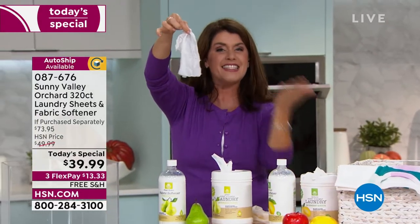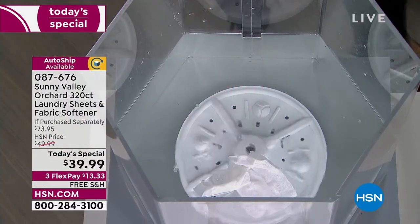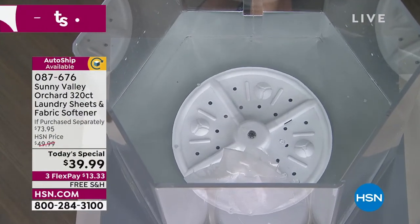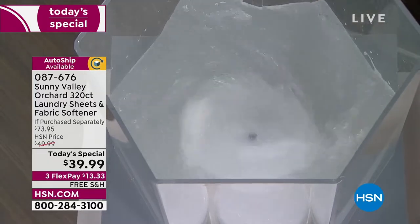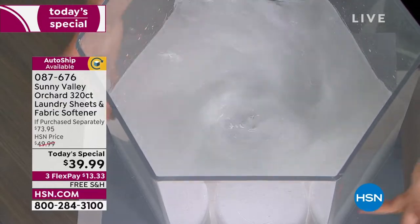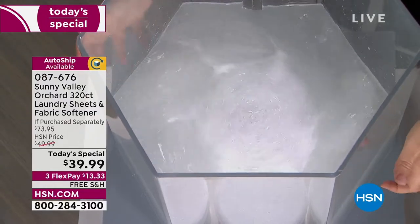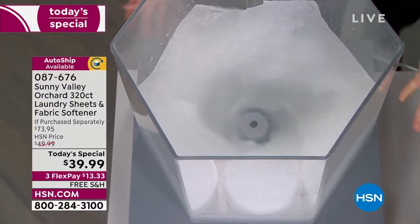Do you see how light this is? Anyone can do it. We're gonna pop it right in our handy dandy little washing machine. And I just want you to watch too. I'm gonna turn it on here, and we're gonna get our laundry going. As you can see, whenever I've had other stuff like the powders or whatever, things kind of fall to the bottom. They're not working great. You can instantly see how great this is for your washing machine.